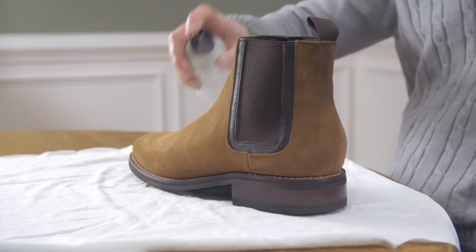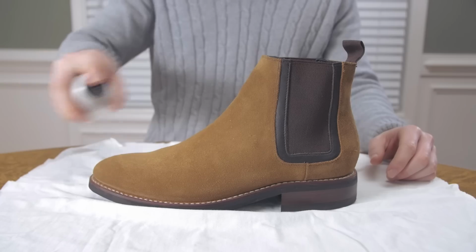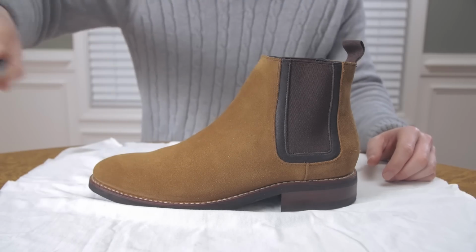In that case, always make sure to test whatever product you put on them on the tongue of the shoe to see if it discolors at all. And silicone sprays are actually pretty good as long as you apply after every couple of wears. They do wear off very quickly.